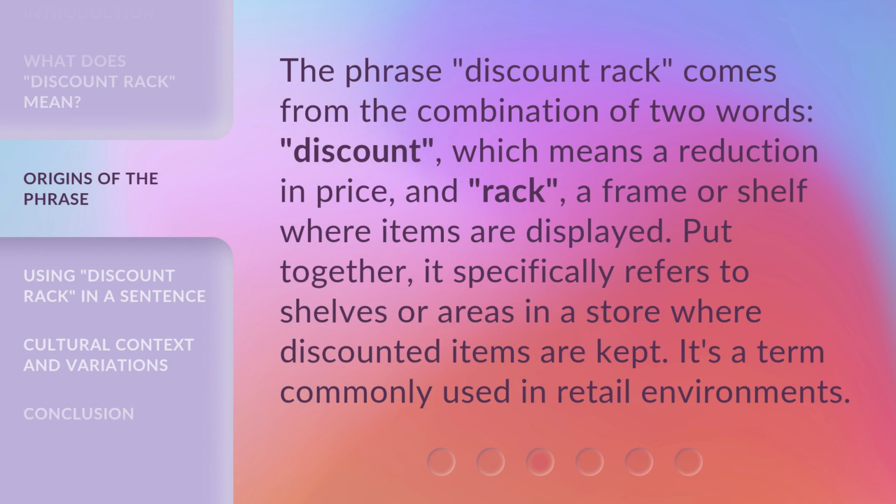The phrase, discount rack, comes from the combination of two words, discount, which means a reduction in price, and rack, a frame or shelf where items are displayed. Put together, it specifically refers to shelves or areas in a store where discounted items are kept. It's a term commonly used in retail environments.